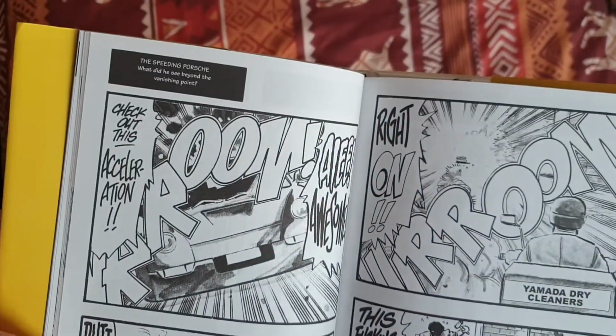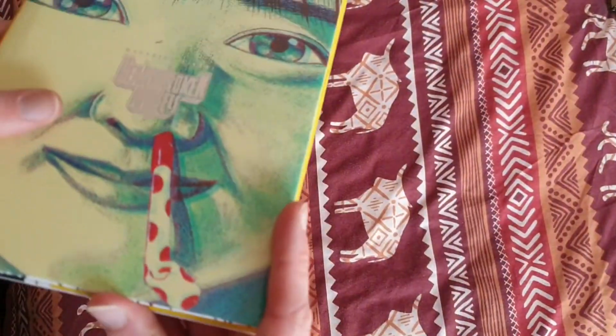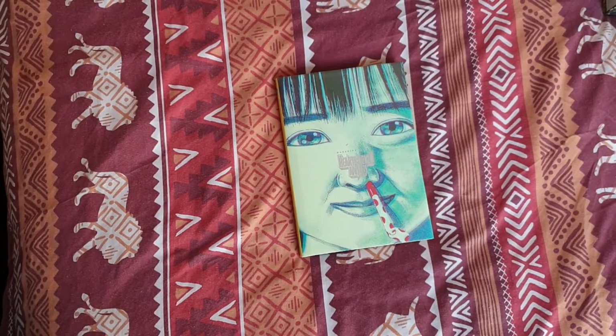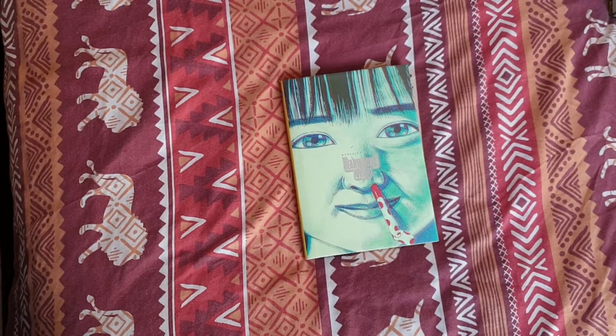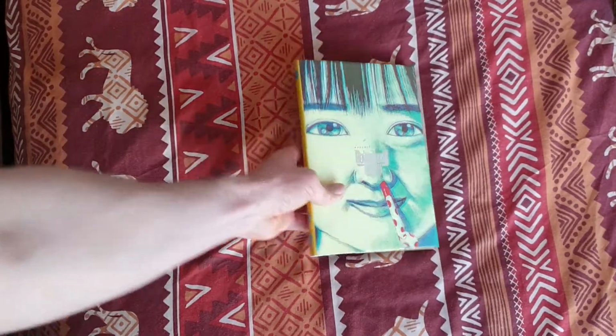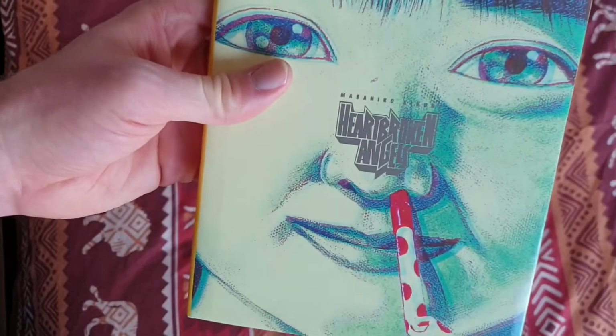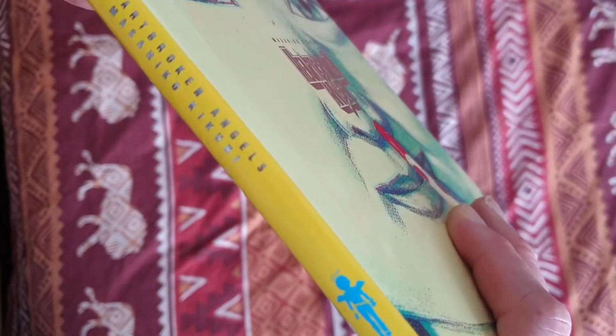The print quality is pretty god-awful, but these were the only 2 volumes, this volume 2 and volume 1, which were ever released in English. I believe there's 3 volumes, so the last volume was never released, but it's pretty cool to own nonetheless. So yeah, there we go. Heartbroken Angels, volume 2, even though it doesn't specifically state that it's volume 2.